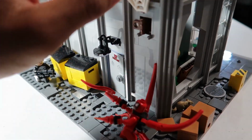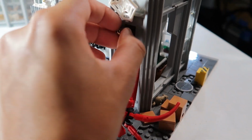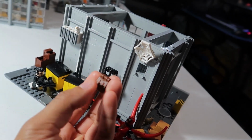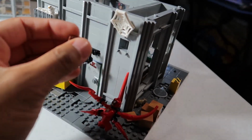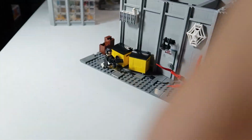Over here on the back, you guys, this is a little cool reference to the Spider-Man game where he webs his backpacks up to the wall and you have to go around the map trying to find his backpacks and stuff to get collectibles and whatnot. Just a cool little nod to that.